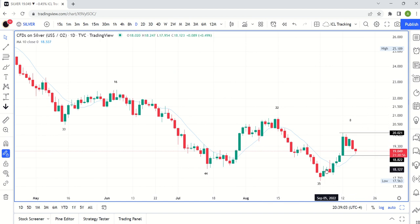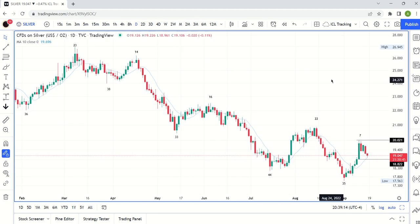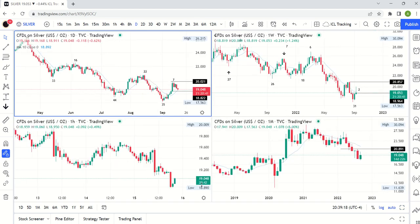So this is day 1, 2, 3, 4, 5, 6, 7. So our high is on day 7 so far, and this is day 11. So that's how the table is set for silver. Again, given the weakness we're seeing in gold moving into an 8-year cycle low, hard to imagine silver is going to do much better.